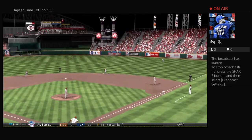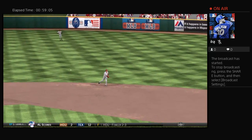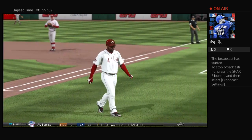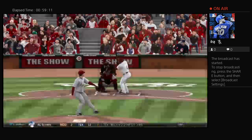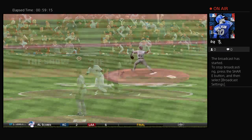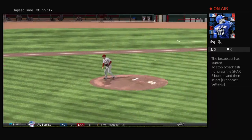Oh, this is hit hard towards second, but right to the second baseman, and that's the second out. Well, don't worry. I'll tell you, if you keep hitting the ball like this, sooner or later it's going to even out as the season goes on. Just a little unlucky right there as he hits that ball right at him.